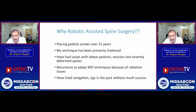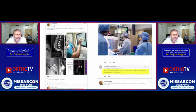And of course, I had a reluctance to adopt minimally invasive techniques because of radiation issues. And I didn't do MIS for a very, very long time. But that has changed since I started using the robot. Of course, I had used navigation and jigs, and I wasn't too happy about it.